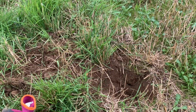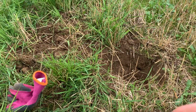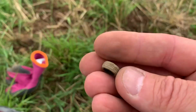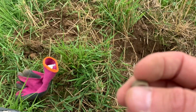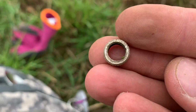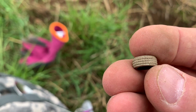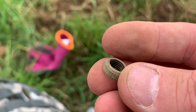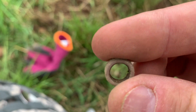Well, the next one's got me stumped, because I thought it was just a bit of, wasn't going to bother filming it. About 4 or 5 inches down, it was a good tone in the 50s. And it's that. Couldn't find it for ages. See that? Is it something or is it nothing? And the reason I say is it nothing, because obviously it's got a lovely little pattern around it. It's very small, as you can see. That's why it took so long to find it.